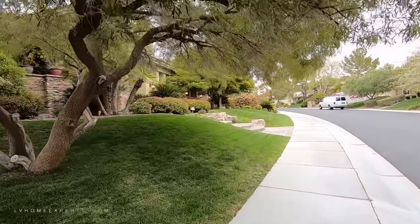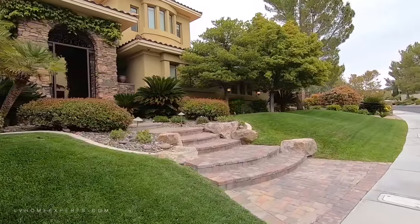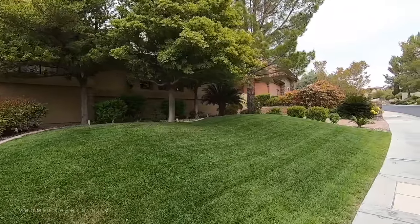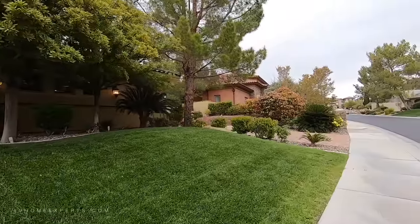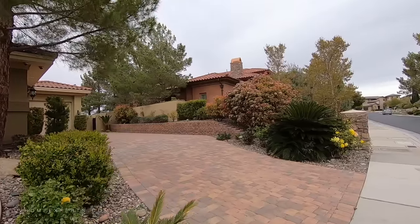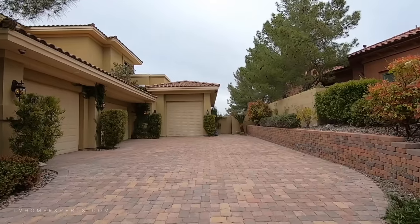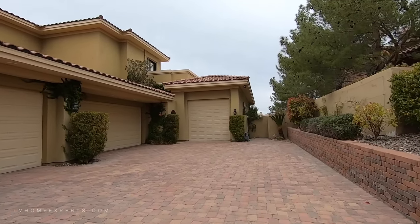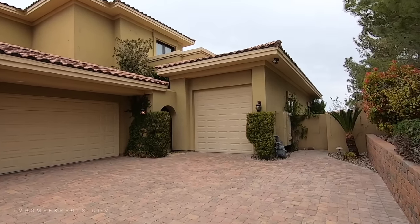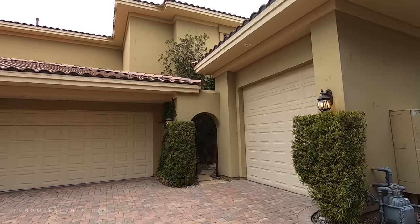This property has a basement, also a casita, and a total of a 10-car garage. Now this community is fully guard gated. This neighborhood is also gated too. You can see how beautiful the homes are in this neighborhood. Now this video is going to be a little bit longer than usual because it's almost 11,000 square feet, so we're going to do a full in-depth video tour. This property has views of the Las Vegas Strip and is nestled right in a golf course.